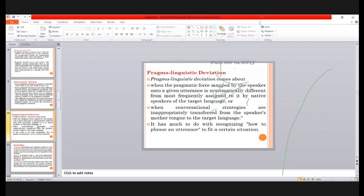Yes. The second reason or source of the pragmatic failure is associated with pragmalinguistic deviation. Linguistic deviation comes about when the pragmatic force mapped by the speaker onto a given utterance is systematically different from that most frequently assigned to it by native speakers of the target language, or when conversational strategies are inappropriately transferred from the speaker's mother tongue to the target language.